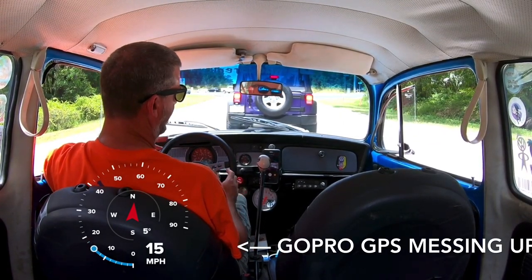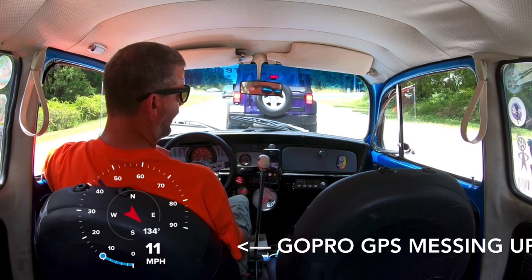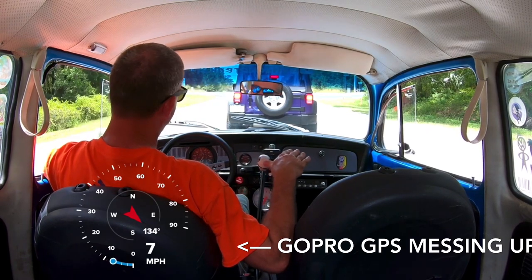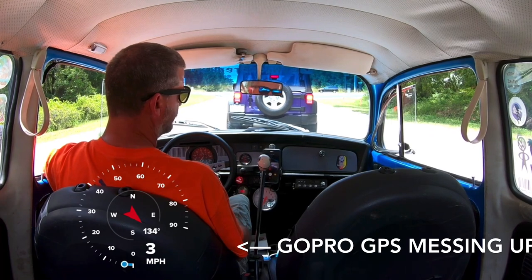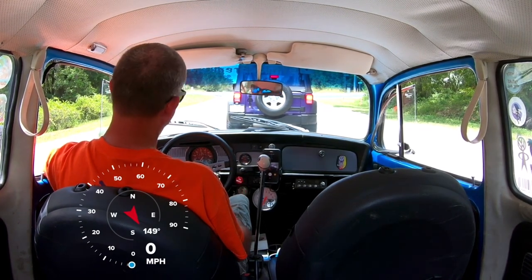Kind of bounce a little bit, mostly in the seat. The car actually rides really nice. The reason I'm bouncing just a little bit is the rear is sitting on the bump stops. So I don't really have a whole lot of cushion back there, if you will.